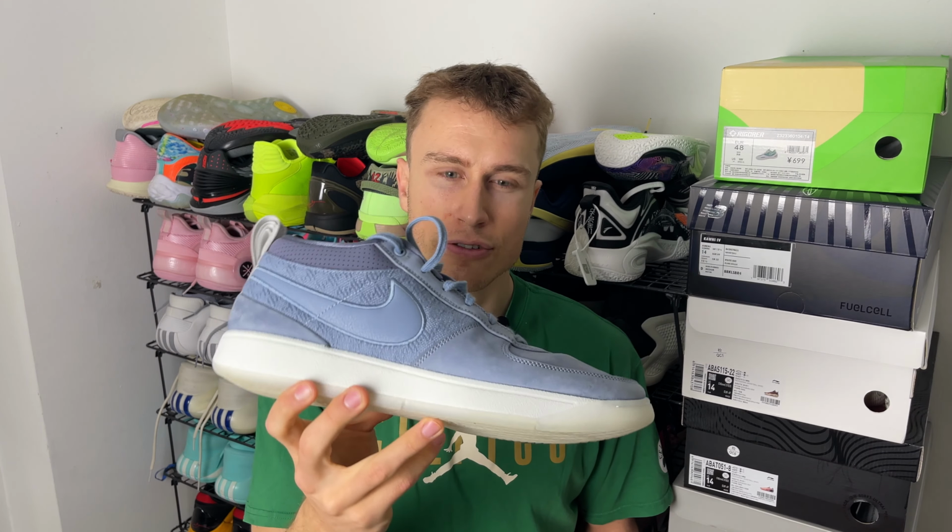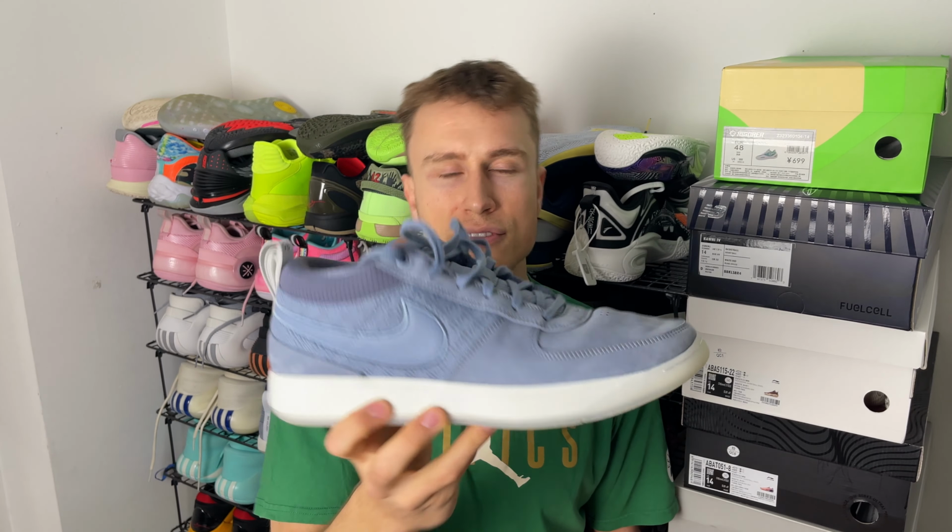The cushioning setup is very similar to the Kobe 4, a heel zoom unit and just softer foam cushioning setup in the forefoot. The materials are premium feeling, leather, suede mix, and a little bit of synthetic as well. Overall, a very, very comfortable shoe, and in my opinion, a nice performer that really fits Devin Booker's style perfectly.